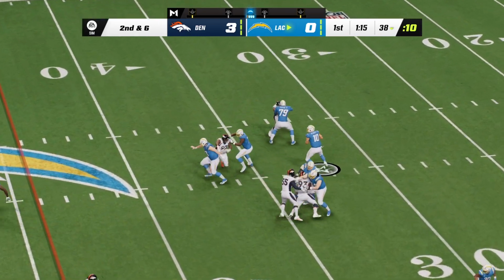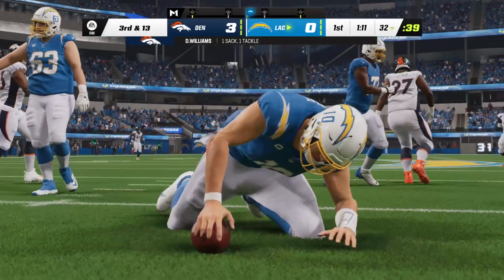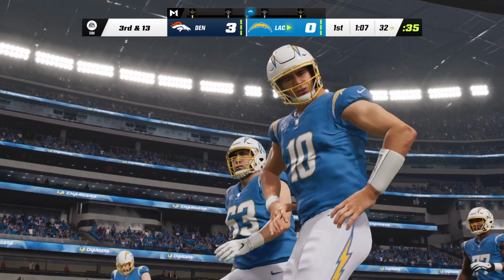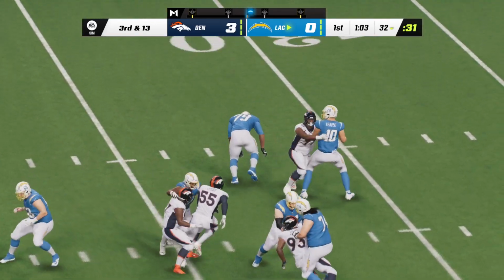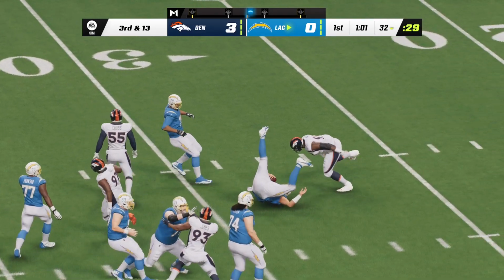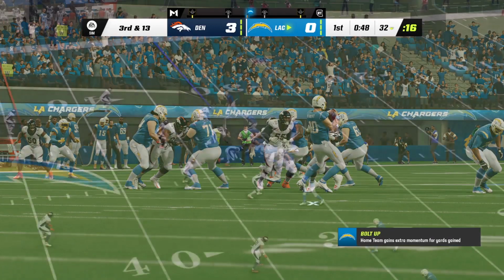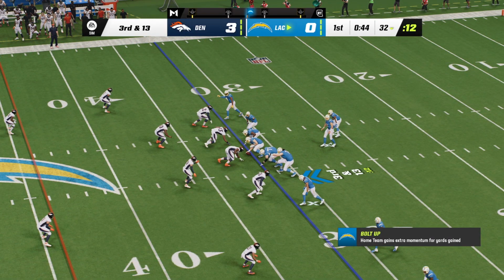From the 38, Herbert. Nowhere to go for Herbert, and he's going to go down. It'll go as a loss of about 6, and now it brings up third. In every game we talk about what are going to be the keys as we go into it. Maybe that's a key for their defense today. Pressure the quarterback and make sure you play a good zone defense behind them, and they get their first sack of the contest.